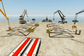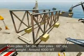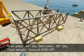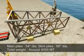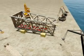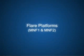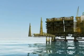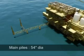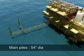The living quarter platform shall be a fixed leg platform supported by a 4-leg jacket with 4 main piles and 4 skirt piles. MNF1 and MNF2 shall be a fixed-leg type tripod platform with 3 main piles.